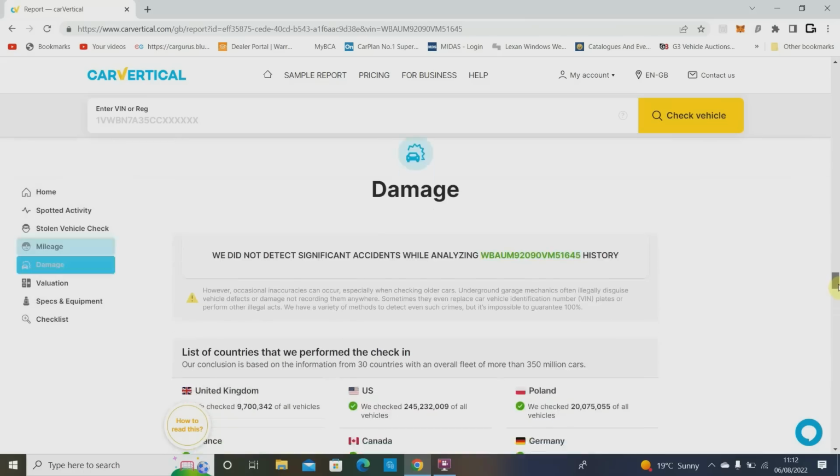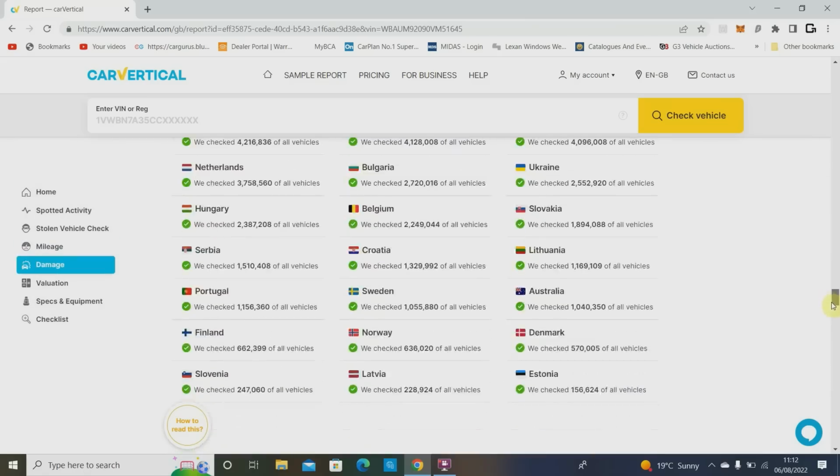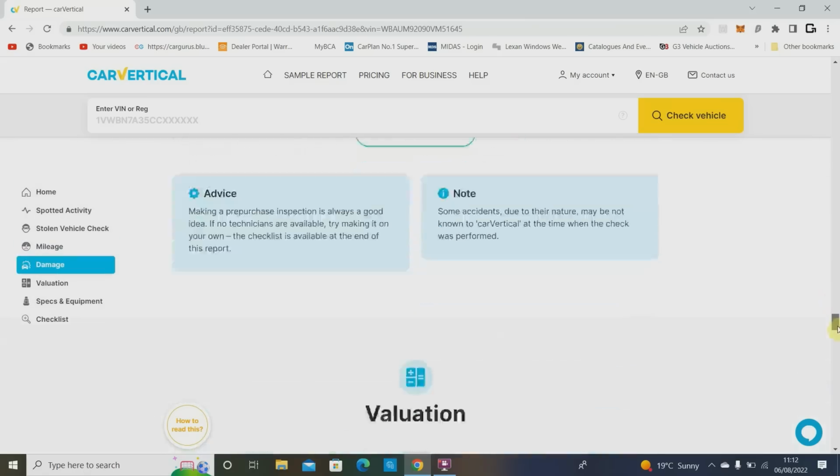Get down to the damage report. Check multiple countries there, and there's no records of this car having been in an accident via any claims.